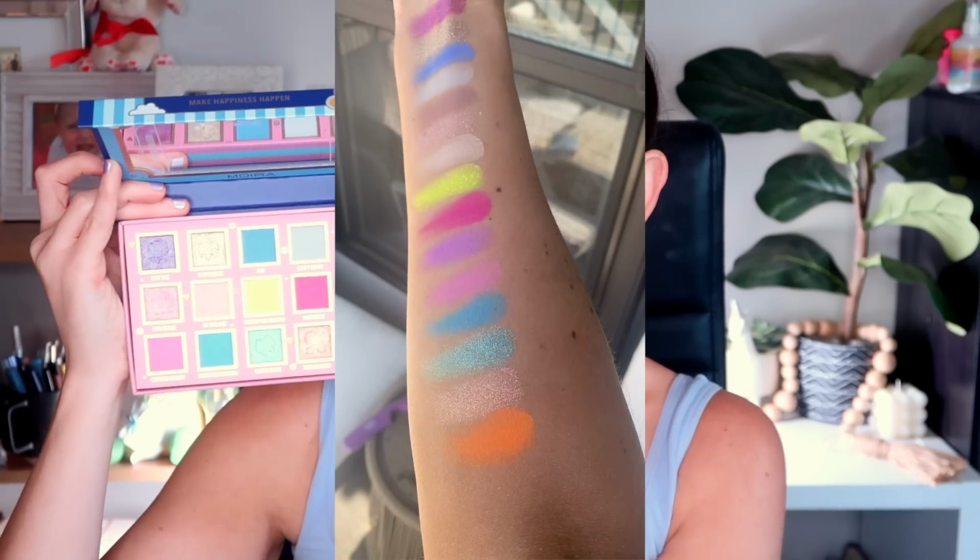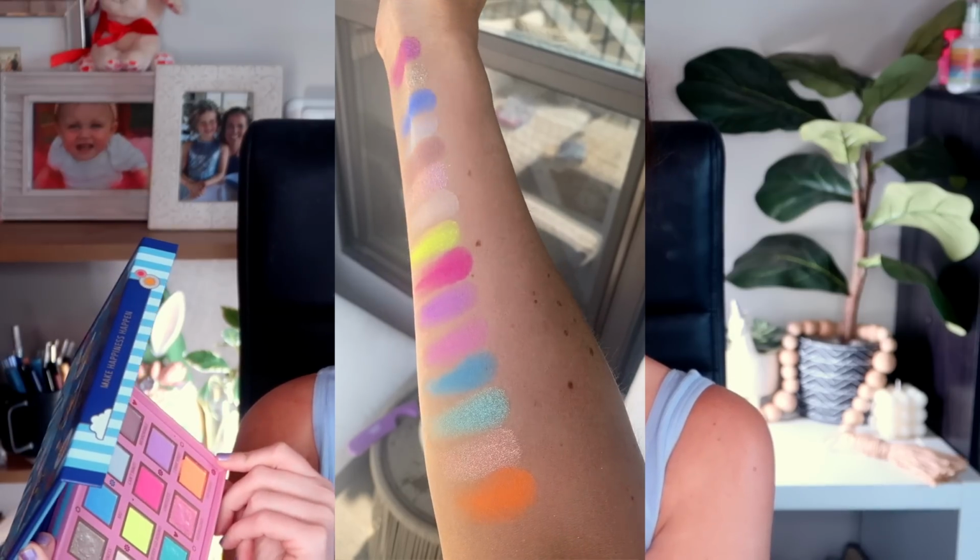Again, not my everyday color story, but I have just been so into color lately. Not even necessarily colorful eyeshadow, but just color has been making my heart happy and my soul feel full. So I really wanted to pick this up. I was super excited about this very vibrant neon yellow. And then also we've got the very vibrant bright neon orange. So I'm super excited to play around with this as well.